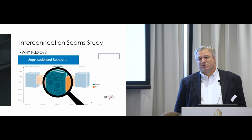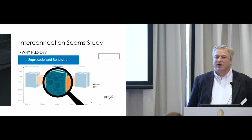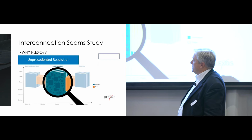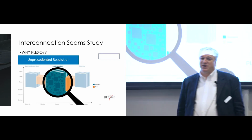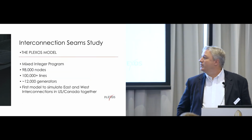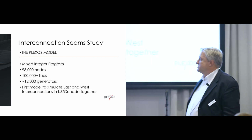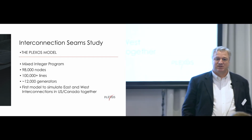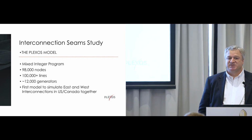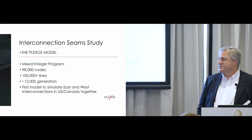Why did they use Plexos for this? Because there isn't any other tool on the market that's able to get the level of granularity of output that they were looking for. And they wanted to really be able to zoom in on production cost. So what kind of level of granularity are we talking about? We're talking about a transmission problem that had 98,000 nodes represented, more than 100,000 lines, more than 12,000 generators. It's a massive system. I don't know of any system that's ever been modeled that's larger than this.